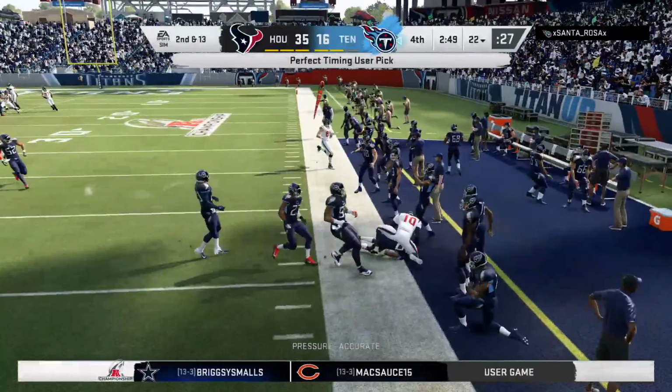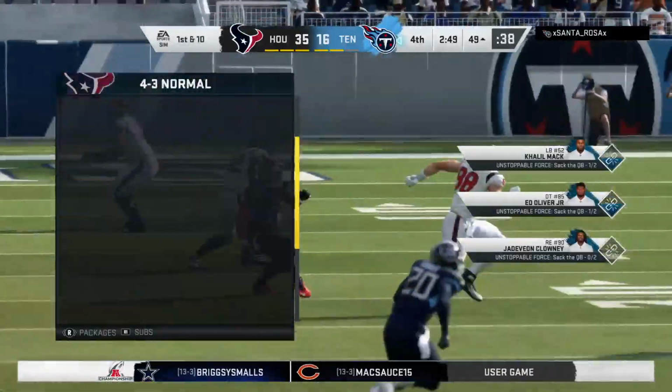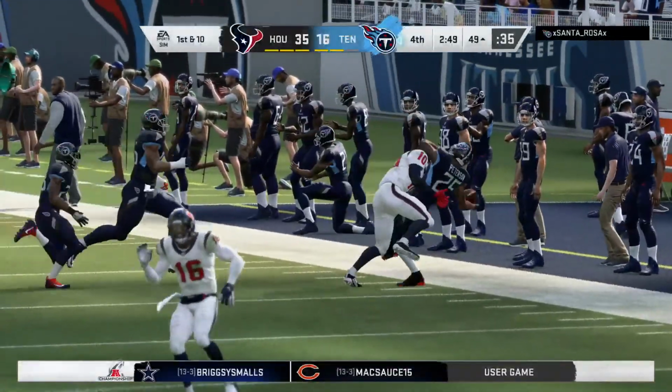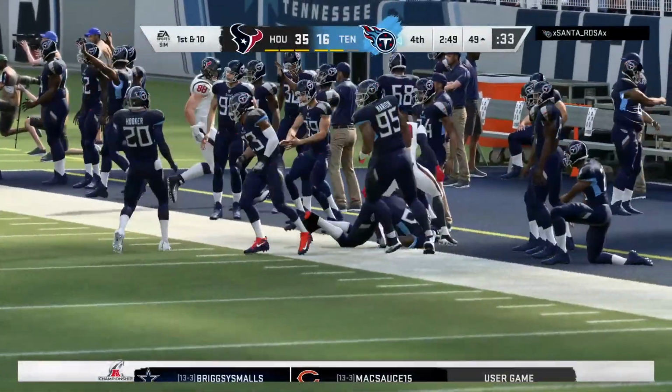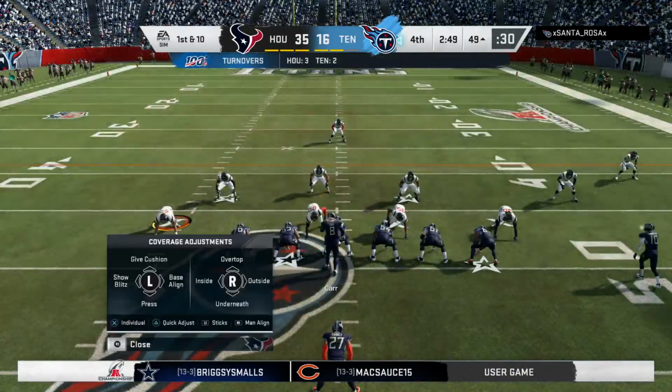And he's going to be intercepted a third time. He's picked off just shy of midfield. And they'll set up shop right near midfield at the 49-yard line. The Titans take over first and 10 at the 49-yard line.